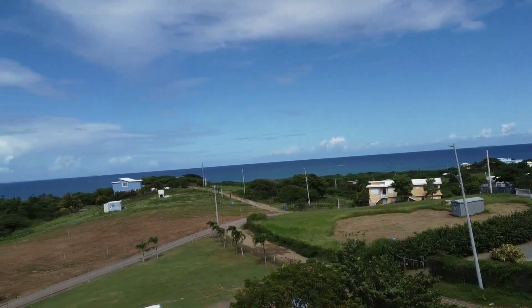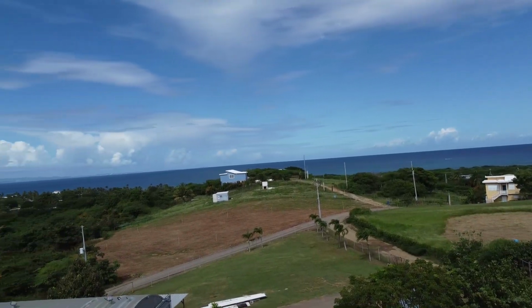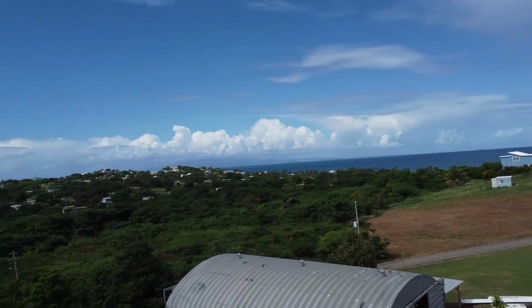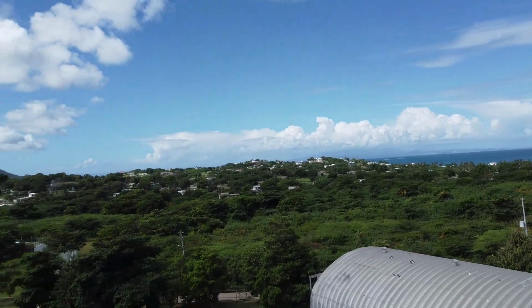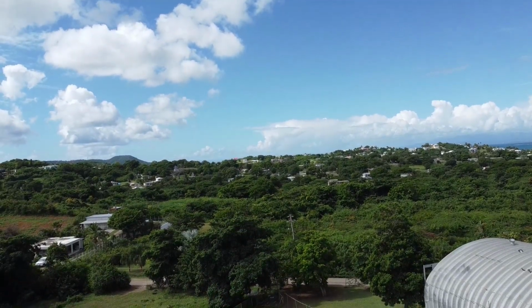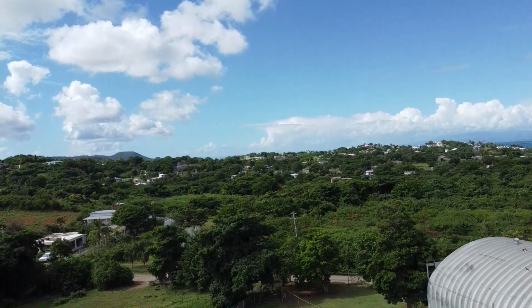You can see the view. This is, again, we're directly over the container on the property, directly over that concrete structure that's already in place. So if you wanted to add on to that, this would be your view. Again, there's Bravos de Boston. The hill off in the distance is over by Martineau, by the airport.